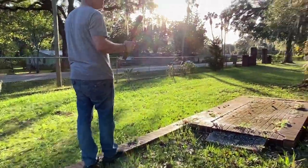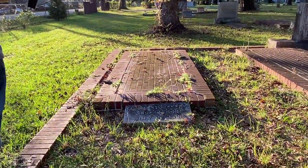Ooh, the sun is bright. The sun's starting to go down, as you guys can see.